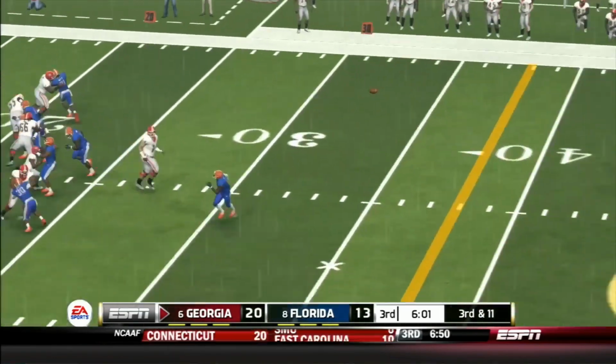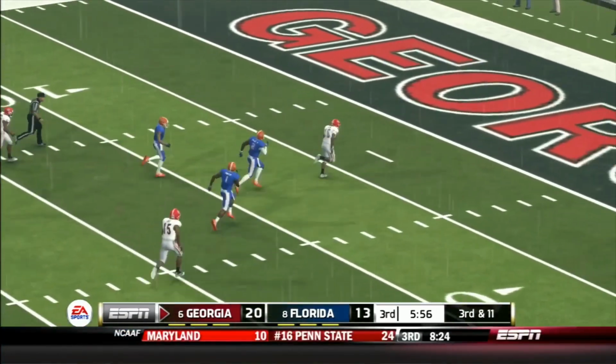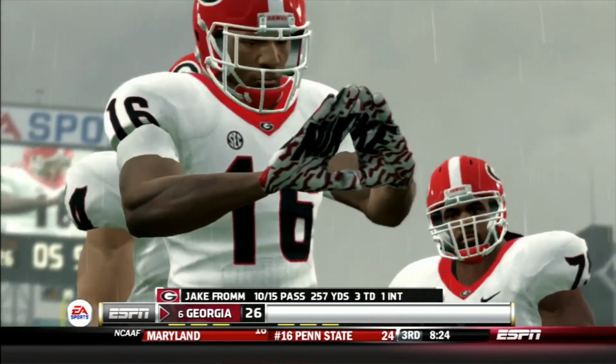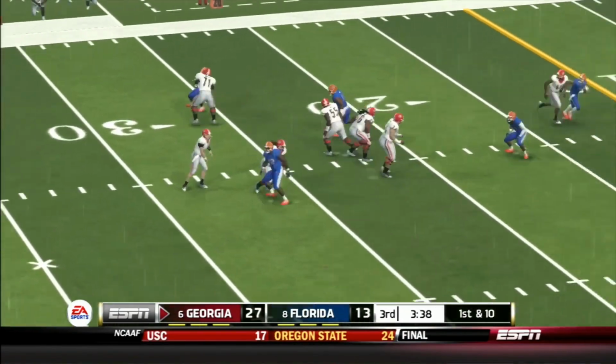Georgia gets the ball back. Jake Fromm winding up, throwing it right down the very center of the field for another touchdown. This is Demetrius Robertson, 73 yards on the pass. Georgia up 27-13, and they might not look back.